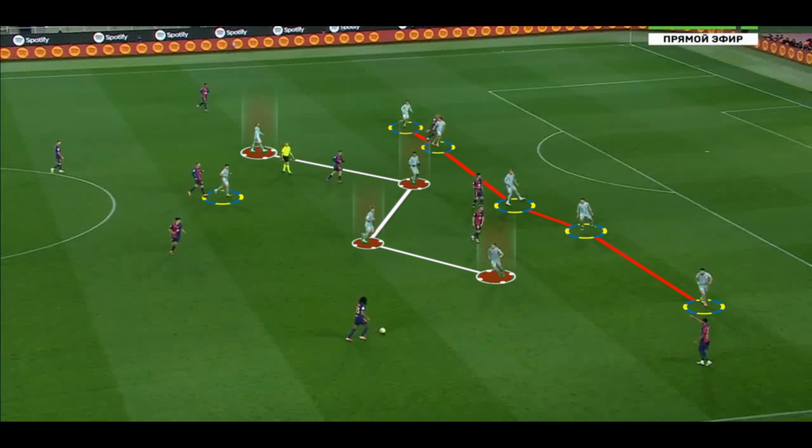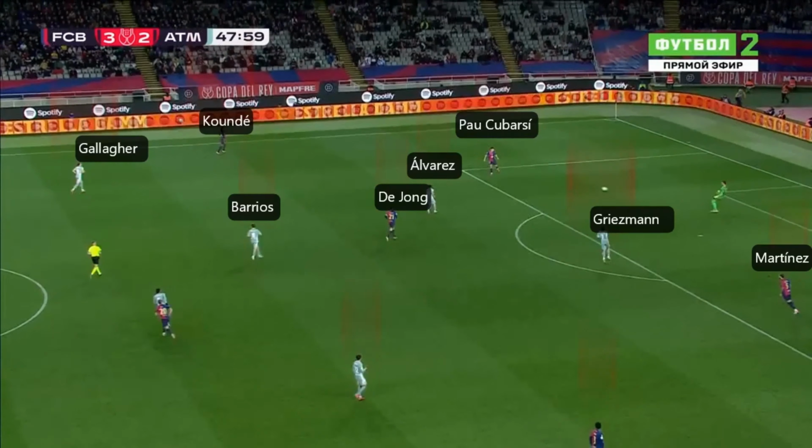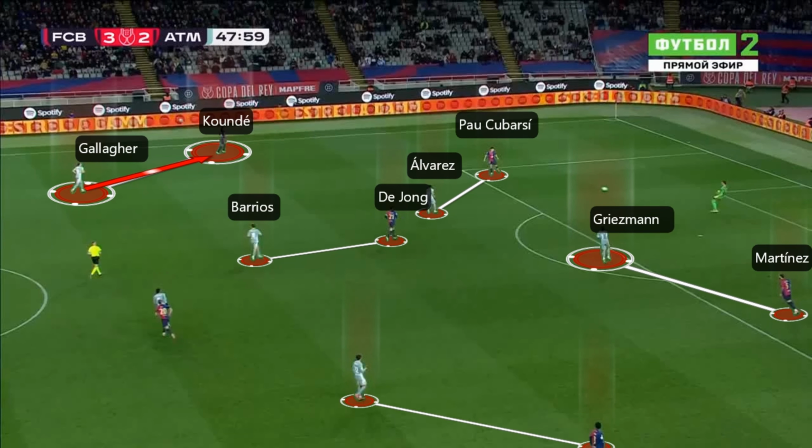As the game progressed and Atlético fell behind, Simeone adjusted his tactics, instructing his team to press more aggressively. They shifted to a high-tempo, man-oriented press, aiming to disrupt Barcelona's build-up play. When Pau Cubarsí received the ball, Julian Alvarez would immediately close him down, while Antoine Griezmann cut off passing lanes to Íñigo Martínez. On the flanks, Giuliano Simeone pressed Balde, and Conor Gallagher applied pressure on Koundé.